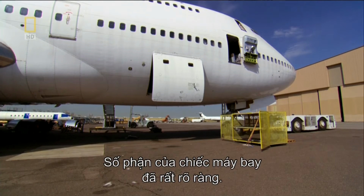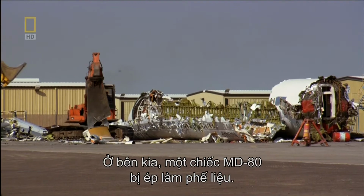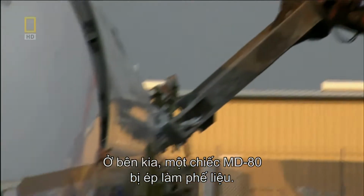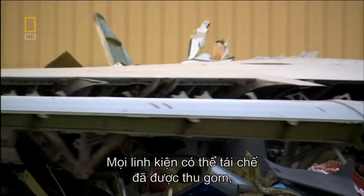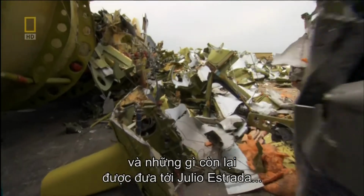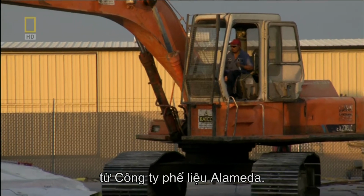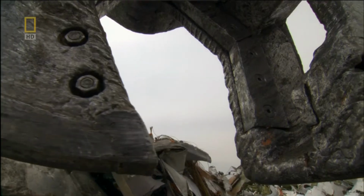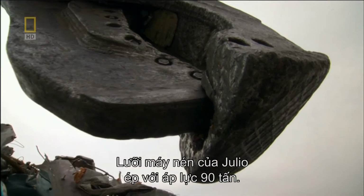The Jumbo now sits in full view of its fate. Across the way, an MD-80 gets crushed into scrap metal. All of its reusable parts have been salvaged, and anything left gets handed over to Julio Estrada from the Alameda Metals Scrapping Company. Julio's scrapper blade crushes with 90,000 kilograms of pressure.